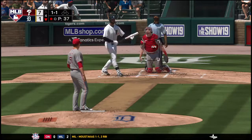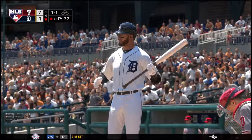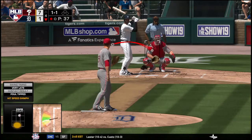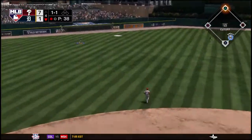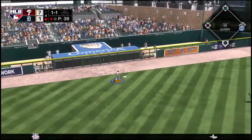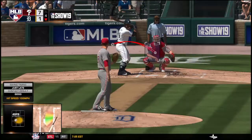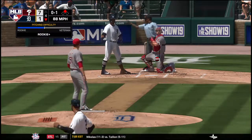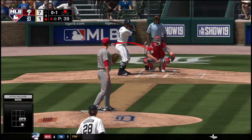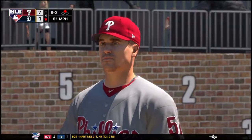And it's fouled away. Line drive to left. He's around first, heading for 2. And that will hop over the wall now as he'll be awarded second base here. It's a ground rule double. And here's a fastball called for strike 1. And this catches the zone as well.